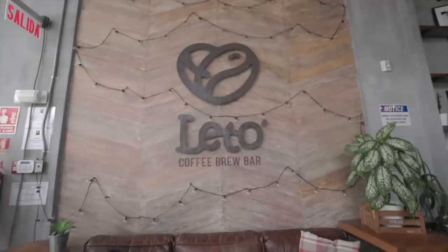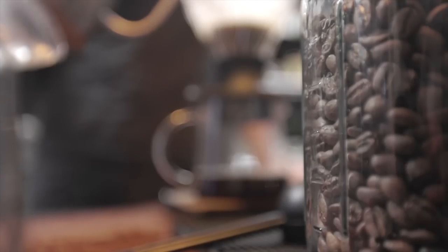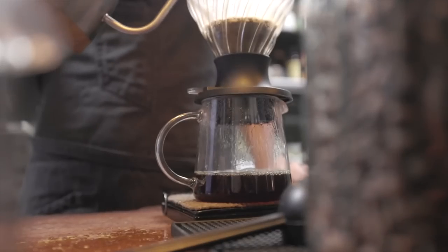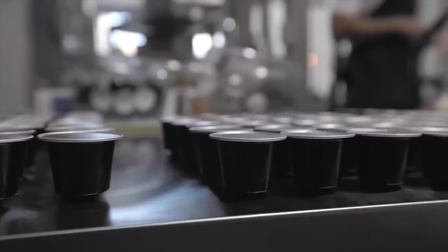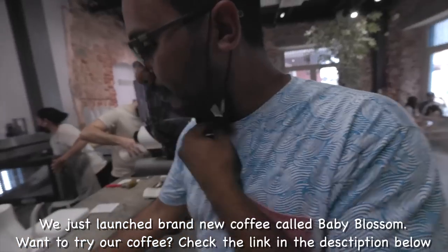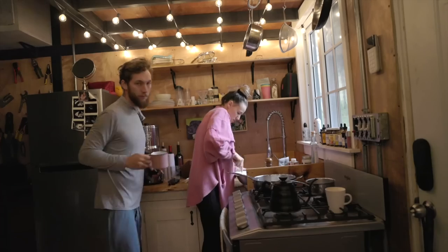We're going to be going to a lot of cafes today. This is the first stop of many. And the reason being is we're basically doing research. We want to gather as many ideas and pieces of inspiration that's going to help us really refine exactly what we want to do at our roastery up in Vermont.